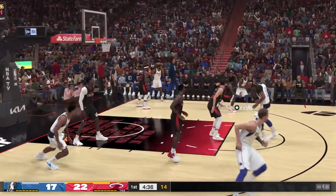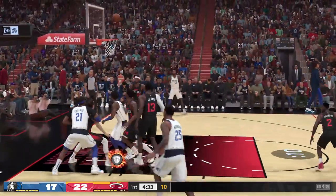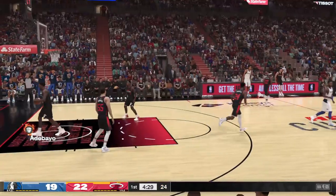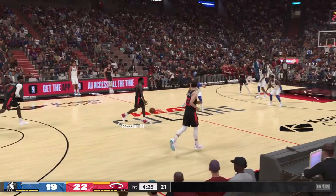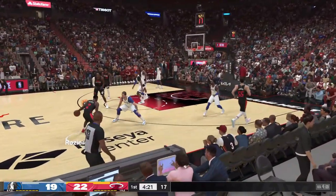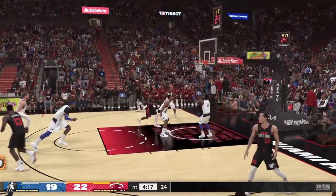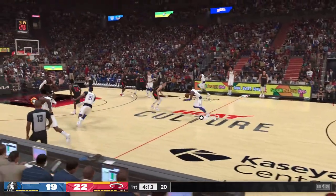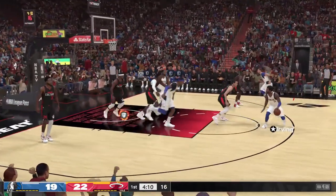Doncic finds Gafford. Here's Irving. Up and in on the layup. Irving's got 7 points in the game. Nimble play by Kyrie, slipping around the contact. Doncic against Rozier. Beyond the arc. And the rebound goes to the Mavericks. Now, here's Irving. 7 points in the game.